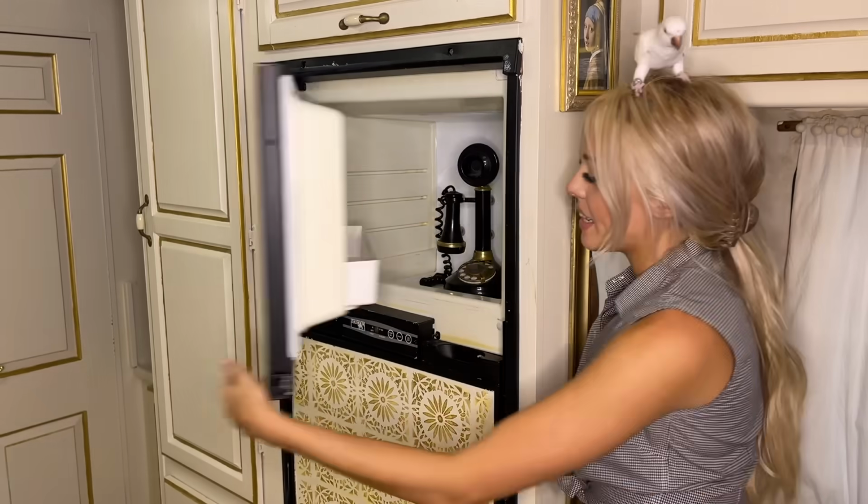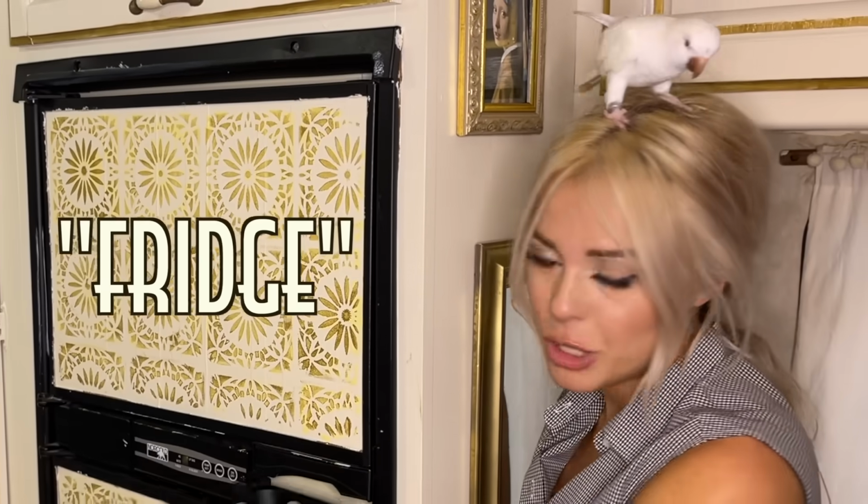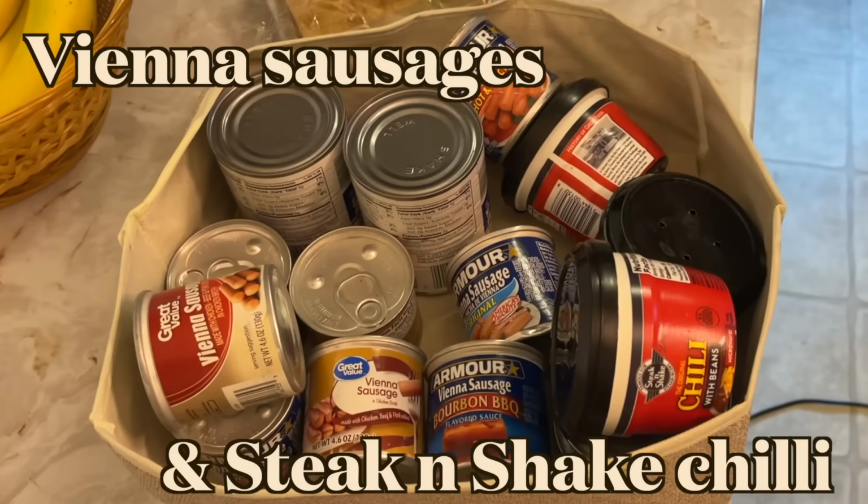So over here, this is like a big cooler. I gave it a nickname. I'm kind of quirky. I call it my fridge because you'll feel the air coming out of it. It's kind of frigid, so I'm weird. I'm a weirdo. Up here is my pantry. It's where I keep mainly just Vienna sausages and steak and shake chili. I don't cook, so that is pretty much my go-to meal.